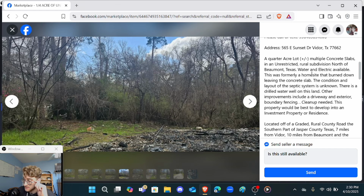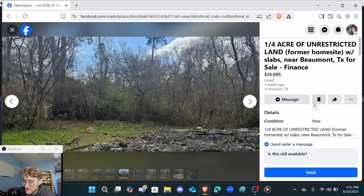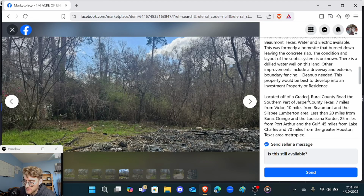It talks about utilities, which is important. Septic system unknown. At least he mentioned that. Drilled water well. It's a value add. Other improvements include driveway, exterior fencing, and it also shows the location and some amenities, Lake Charles, I guess. If it was near like a national park, I'd be looking at that in this section. That would be a good nearby amenity.